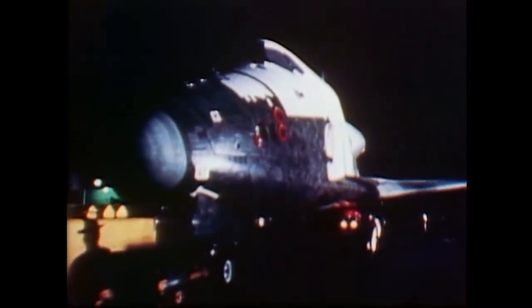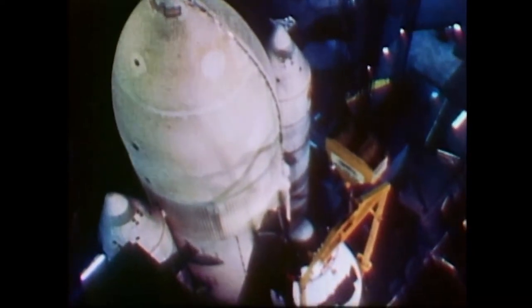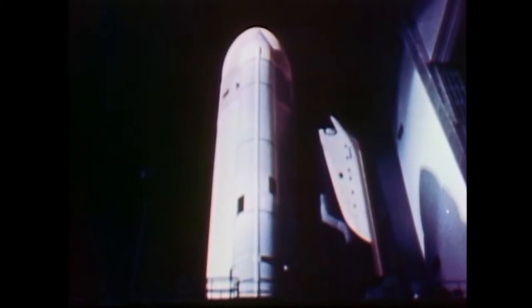In early August, Columbia was moved over to the vehicle assembly building. Here it was mated to two new solid rocket boosters and an external fuel tank. 3 weeks later, it was rolled to the launch pad once again. Shuttle Flight 1 brought many firsts. Shuttle Flight 2 would bring another. The first time in the history of space flight that an attempt would be made to launch the same spacecraft a second time.